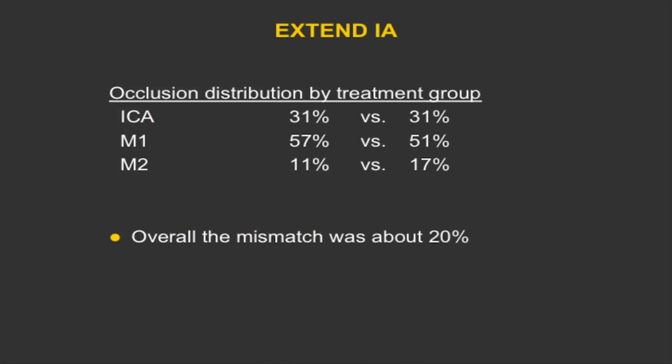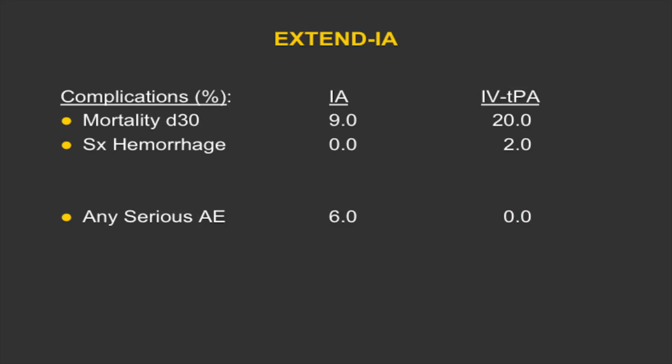Again, just to show you that most of the cases ended up being M1 occlusions or ICA occlusions. And the mortality rate, if anything, favored the intervention group. It was about 50% less, definitely not worse. And the symptomatic hemorrhage rate was also very low.